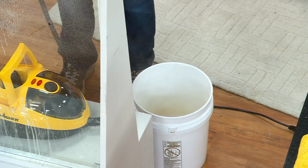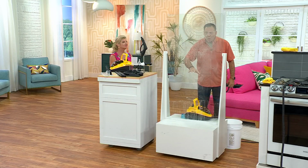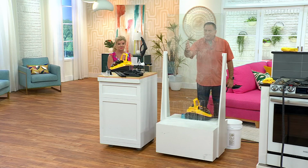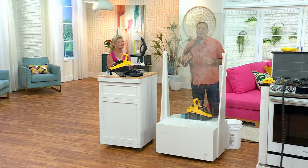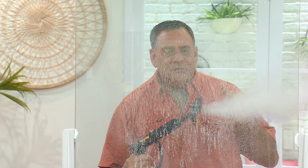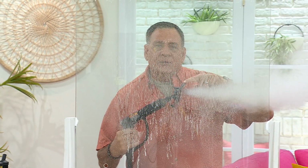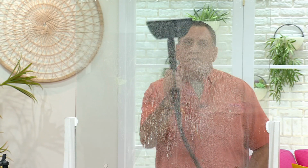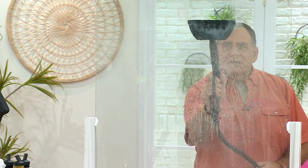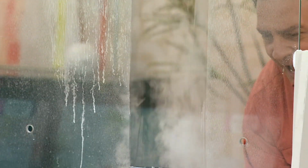Now, take a look at the window in front of me here. This could be a sliding glass door. This could be your shower stall. This could be calcium. It could be lime scale. It could be soap scum. I'm going to use the included attachment for doing windows. And you can see a lot of steam comes out of it. Look at that. That's what blew me away. It has a squeegee on the front of it here. So when I go to the window with this, watch what happens. That steam just blasts everything off of there, but that squeegee takes all the moisture and just pulls it right to the bottom.